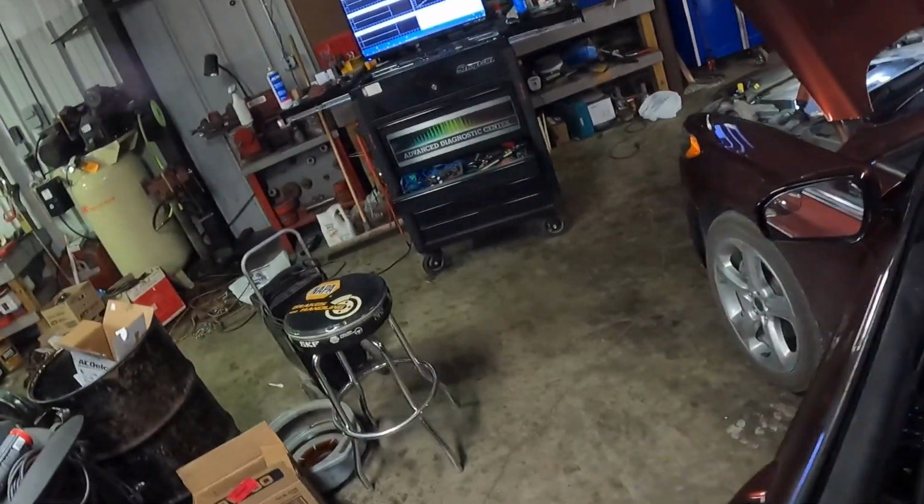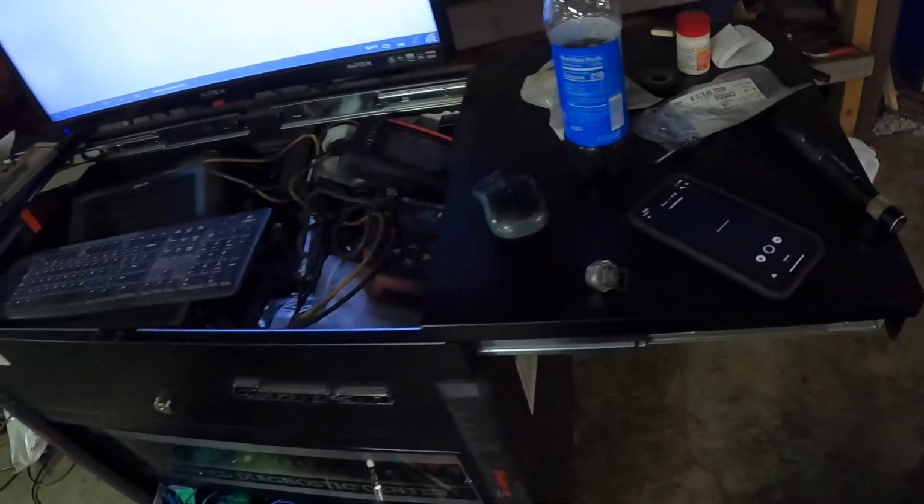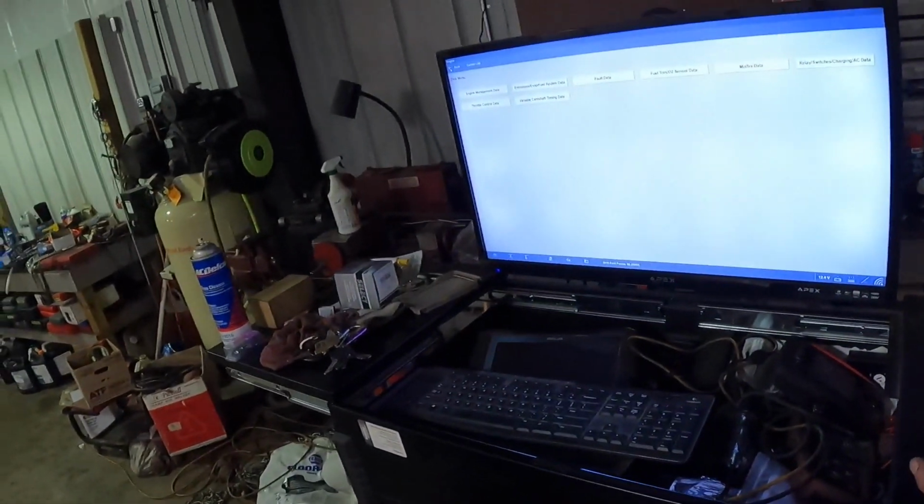I'll pause. Could get ugly and messy and all that good stuff. We'll pause doing the swap and get you back in here. Rail sensor's back in.